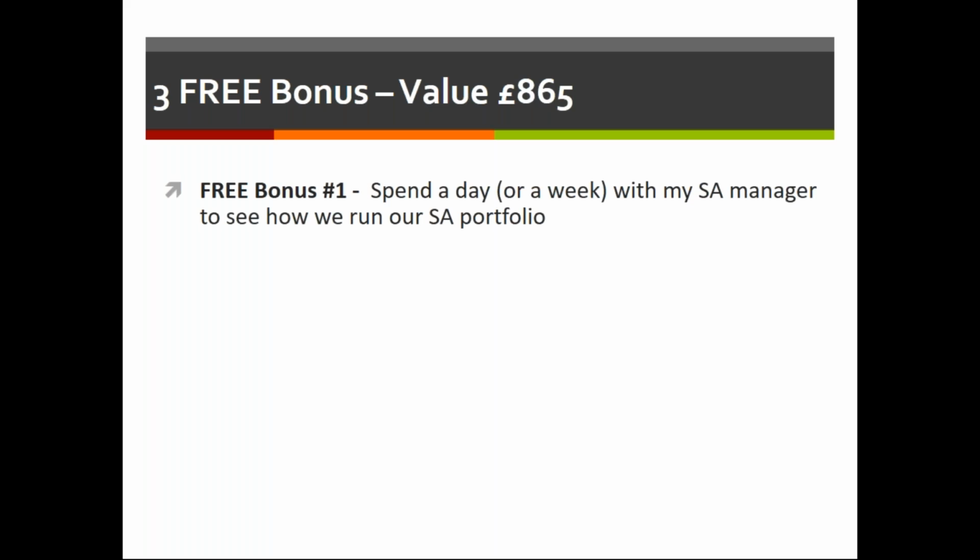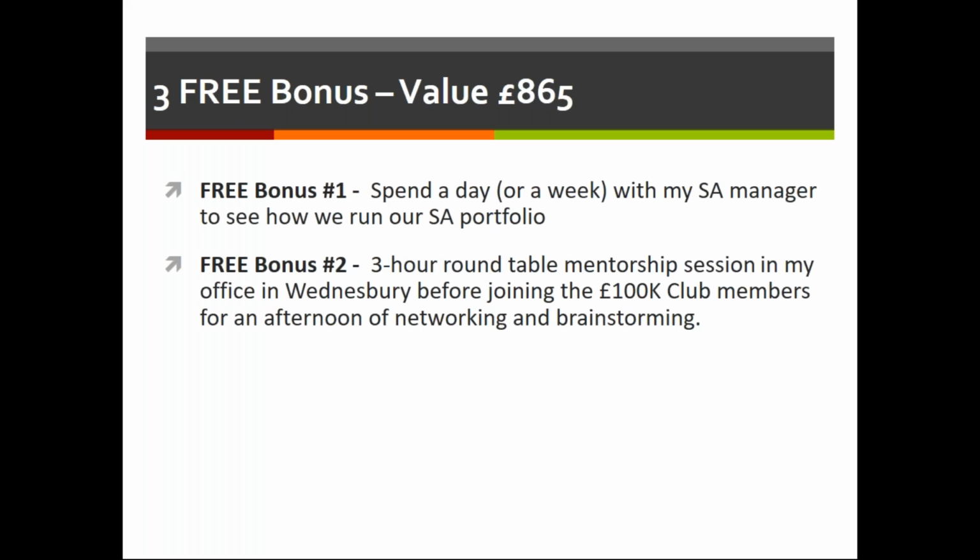Also tonight, I'm going to give you three free bonuses valued at £865. The first bonus is to spend a day or a week with my service accommodation manager to see how we do this. Would you like that? Would you like to spend time going around with my service accommodation manager, see how we do the bookings, see how we manage the staff, see what our property looks like?